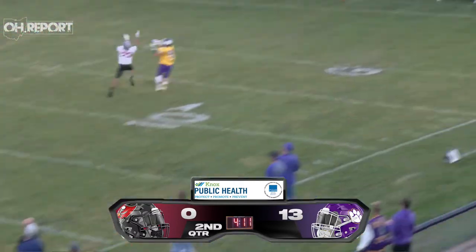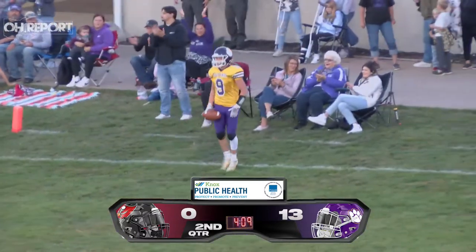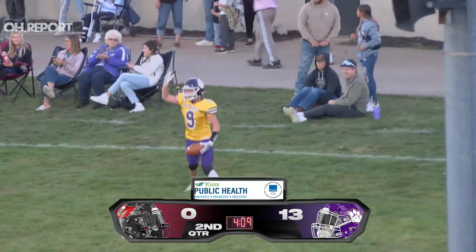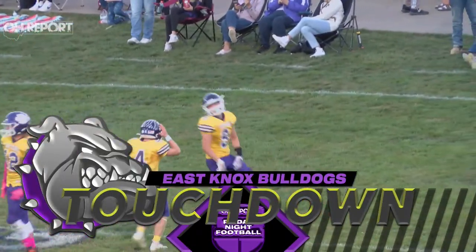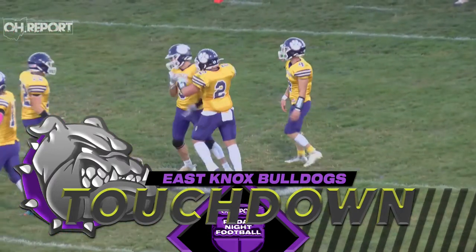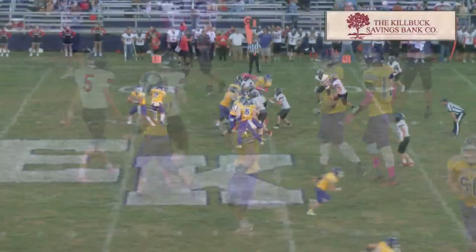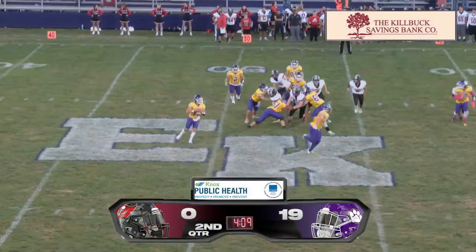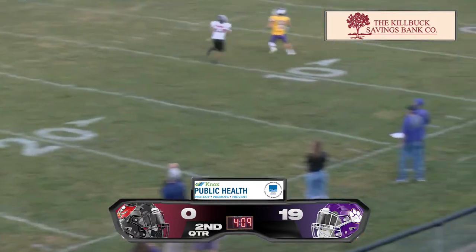And a deep throw from Jackson Lester to Wingard, and he completes it. There was some contact from the cornerback who shook things up a bit, but able to retain it clean all the way into the end zone. Another quick score for the Bulldogs. They lead this 19-0 with 4 minutes left in the second quarter.